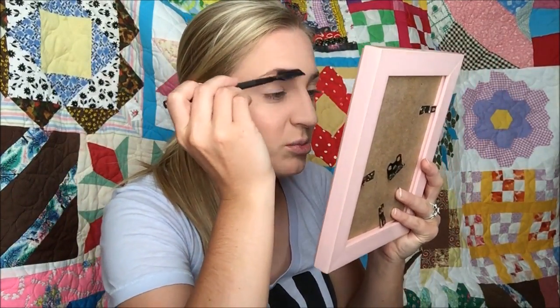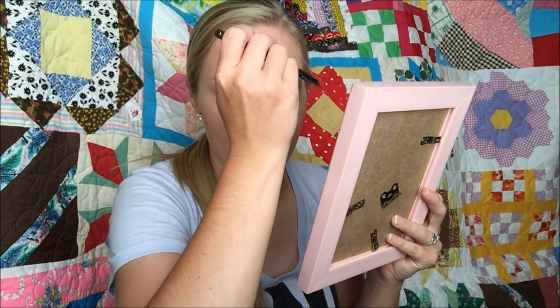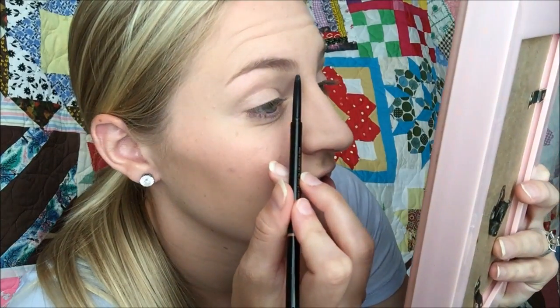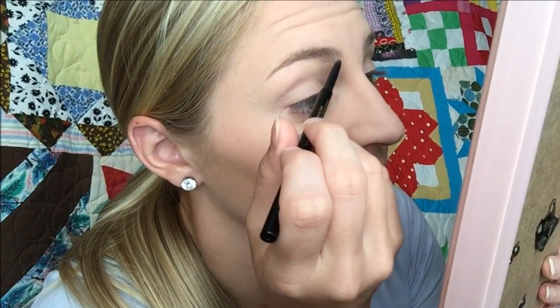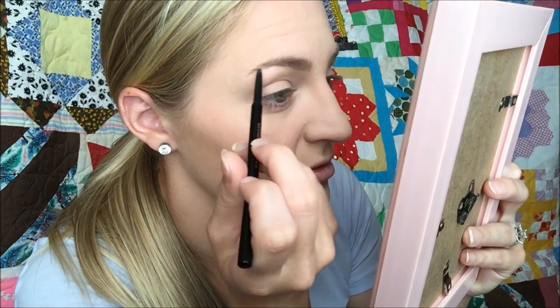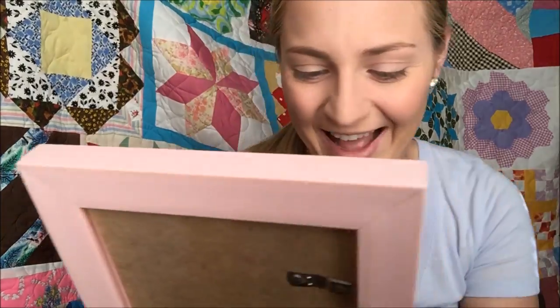So just brush your little browies up into place however you want them. Then I'm just gonna kind of outline a little bit. I'll get as close as I can here, guys, but don't do anything too dramatic. I just kind of fill in a little bit. Make the edges a little more defined. That's what I usually am trying to do. Can you see the difference just in that compared to this one? Yeah, look at that.